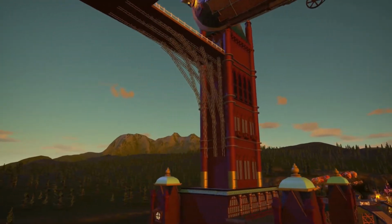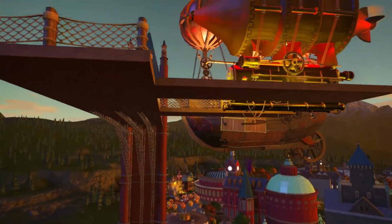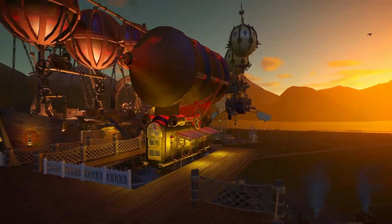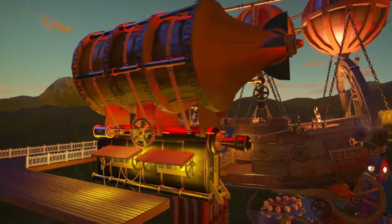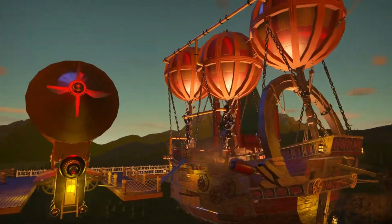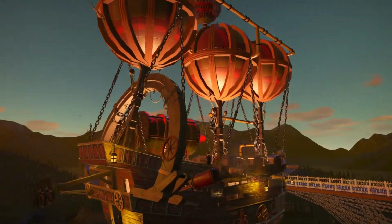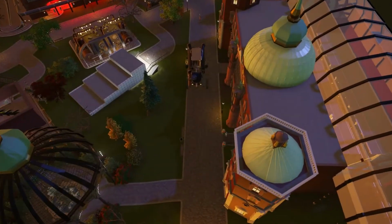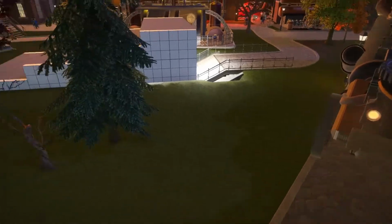And as we come on up to the top, we're going to get a better look at these airships up here. And once again, they are just so creative. Like, really hats off to everyone who made these pieces and put them on the Steam Workshop. Diving back down, we're heading back over towards the train station now.